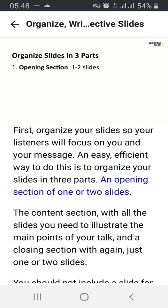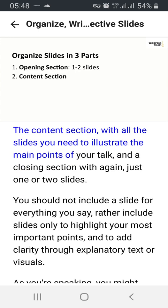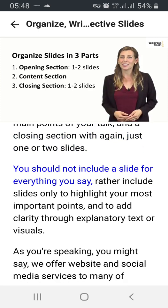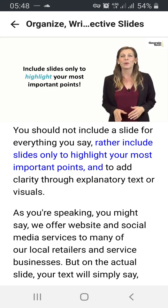An opening section of 1 or 2 slides, a content section with all the slides you need to illustrate the main points of your talk, and a closing section with, again, just 1 or 2 slides. You should not include a slide for everything you say. Rather, include slides only to highlight your most important points and to add clarity through explanatory text or visuals.